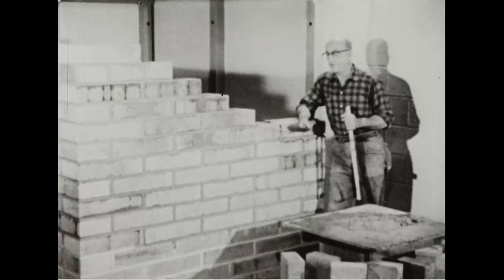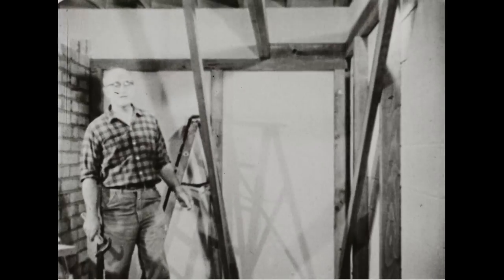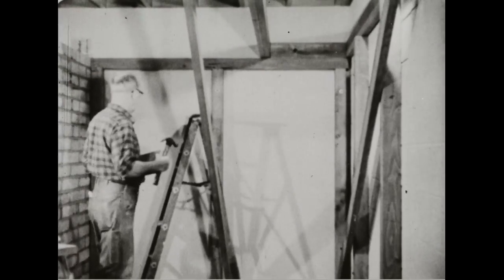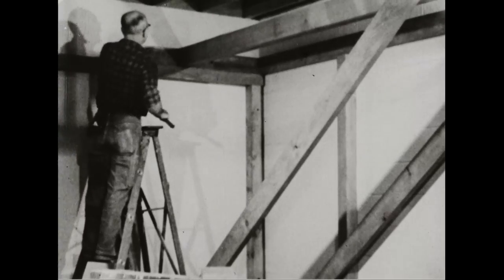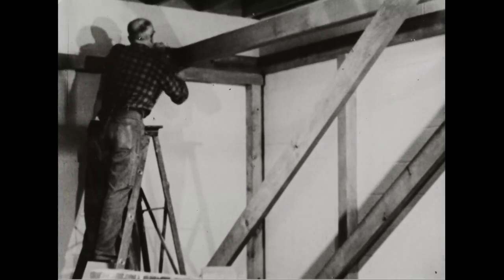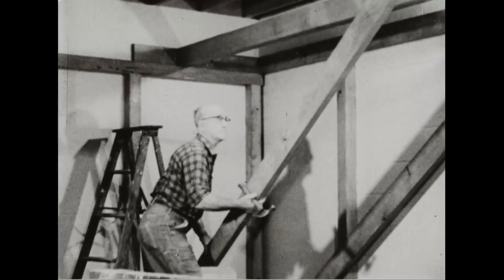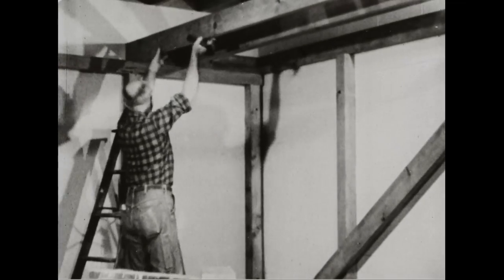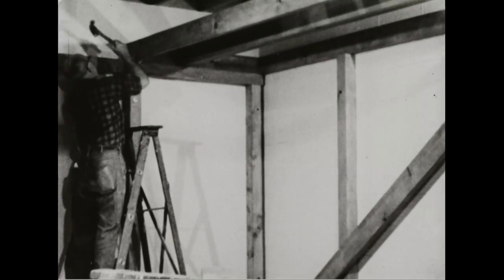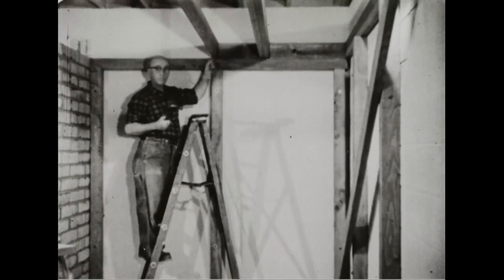I'm getting along real well with my fallout shelter walls. But if you feel that you need some help, why don't you get a mason to assist you? I'm in the process of putting up the joists, and it's necessary to put bracing between the joists to keep them from tipping. Also necessary to toenail the joist into the beam on both sides.